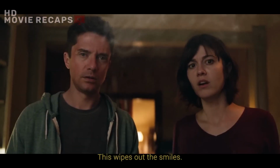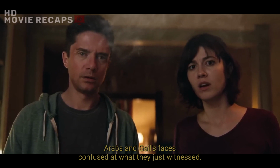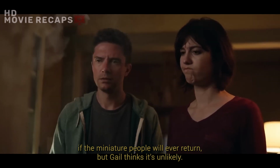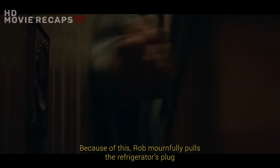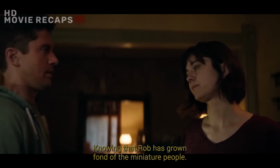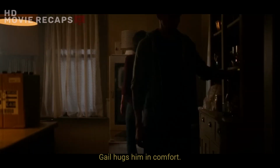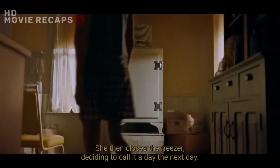This wipes out the smiles, Rob's and Gale's faces confused at what they just witnessed. Rob wonders if the miniature people will ever return, but Gale thinks it's unlikely. Because of this, Rob mournfully pulls the refrigerator's plug as if he's accepting that those tiny people will never return. Knowing that Rob has grown fond of the miniature people, Gale hugs him in comfort. She then closes the freezer, deciding to call it a day.